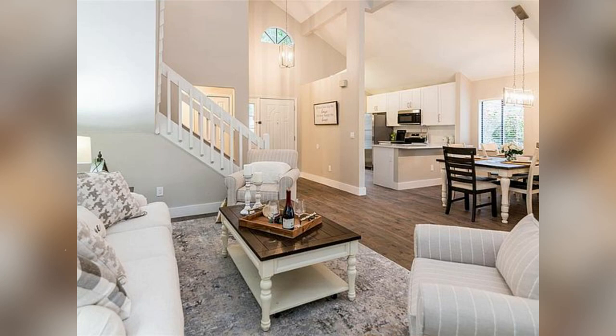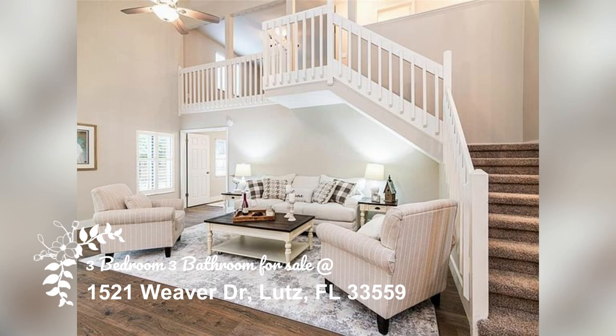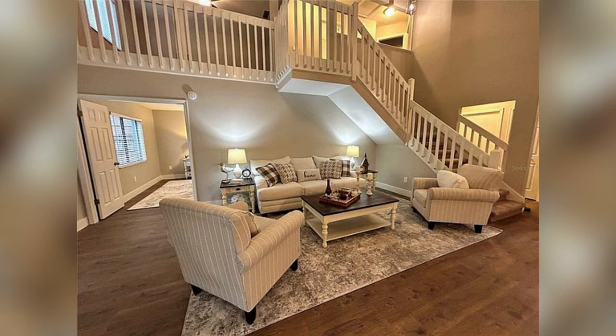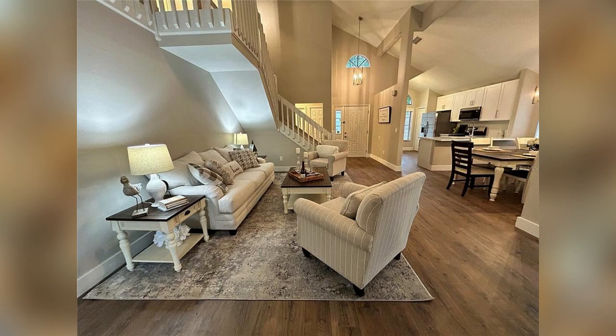Today I'm bringing you this 3-bedroom, 3-bathroom house for sale at 1521 Weaver Drive, Lutz, Florida, zip code 33559. This home is as beautiful as the photos. 3 bedrooms, 2.5 baths, and a great-sized loft upstairs. Completely updated home with all of the bells and whistles.